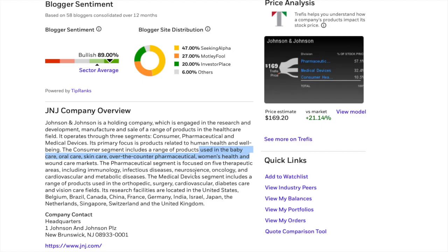Now, Johnson & Johnson is a global company, even though they don't technically mention it, so it's around the world. They're located in Belgium, Brazil, Canada, China, France, Germany, India, Israel, Japan, the Netherlands, Singapore, Switzerland, and the United Kingdom. So it's a global company, they're around the world, so they diversify pretty well.